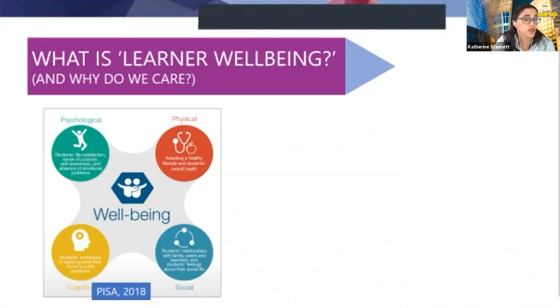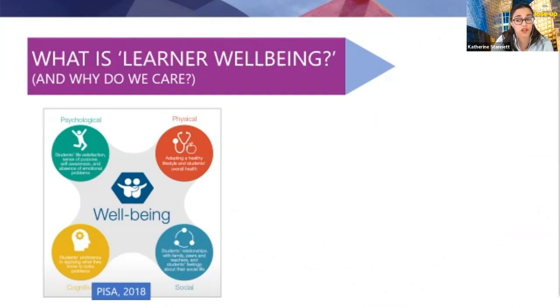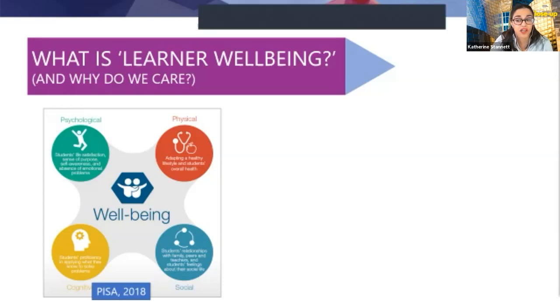So what we're talking about is learner well-being, and it's become a focal point in education, especially school-aged children through secondary school. So you'll find learner well-being is explicitly referenced in some of the education policies of countries all over the world, in frameworks for education developed by organisations like the OECD, and in mission statements of private schools.